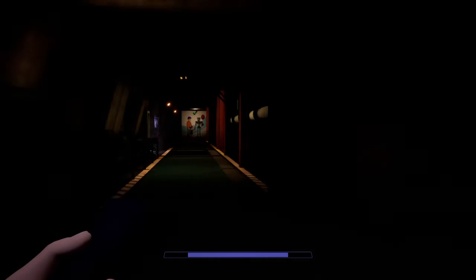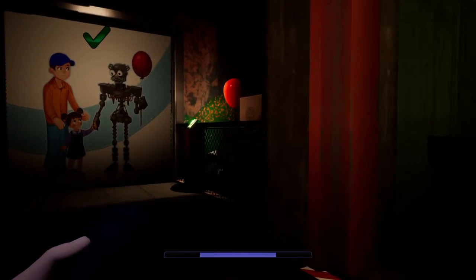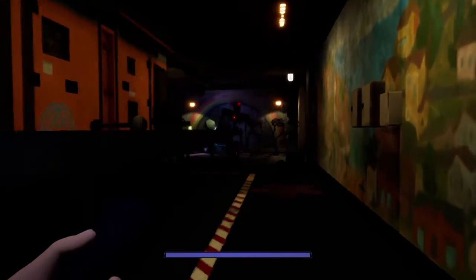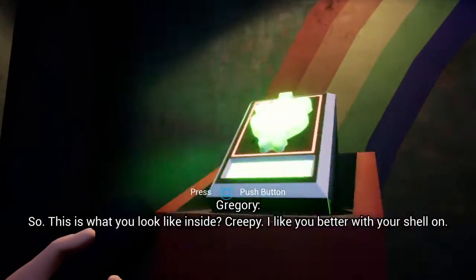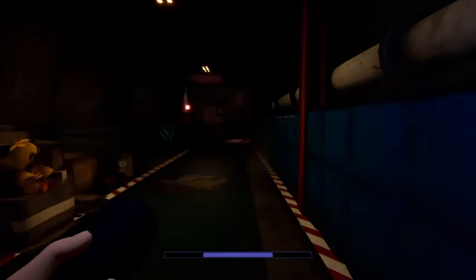I don't know why there's a hiding spot here. It's probably to avoid the endos, because I've seen on the first time that they do actually go over there. So it makes sense. Why do I feel like that guy lands there every time? So this is what you look like inside? Creepy. I like you better with your shell on. Yeah, me too, buddy.